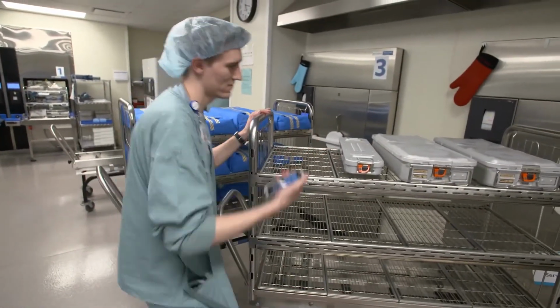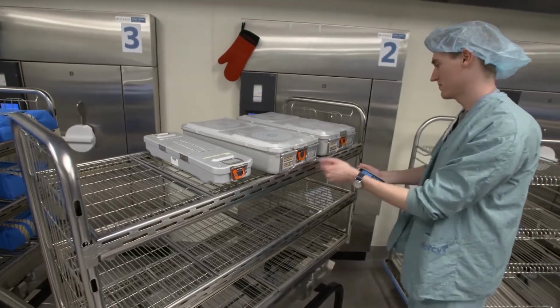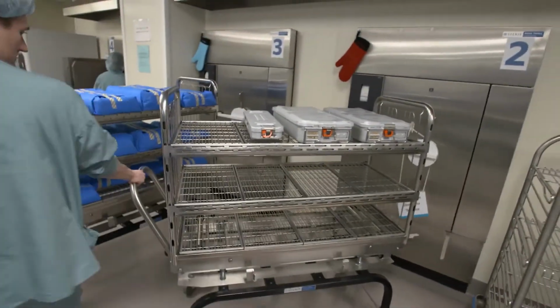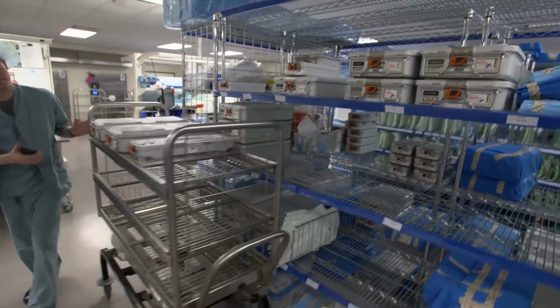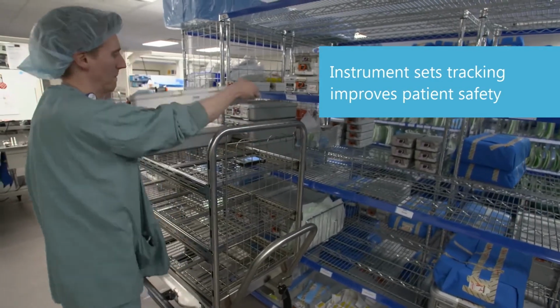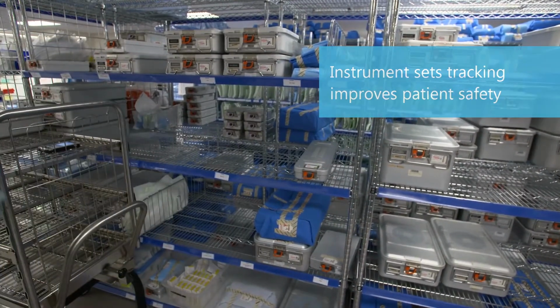Having sterilization details attached to trays and being able to put those into a patient's chart in Epic has been fantastic in terms of sterile processing. Having that ability to track those things covers us as a facility and helps with patient safety, which has been a fantastic benefit.